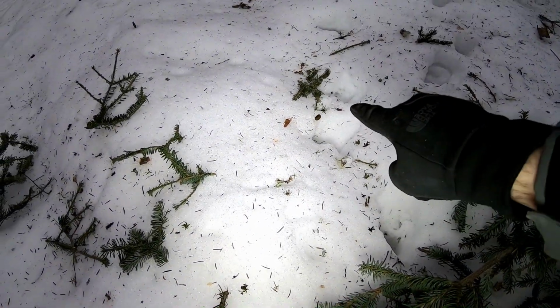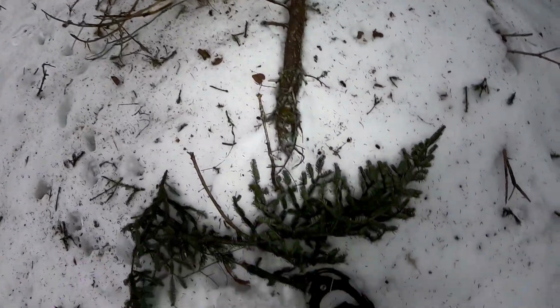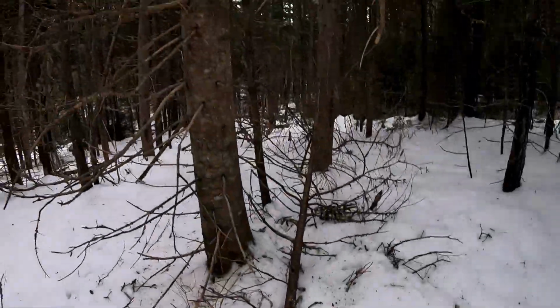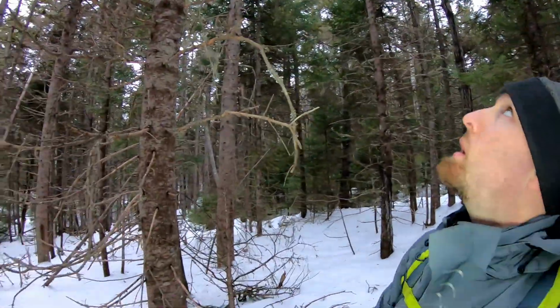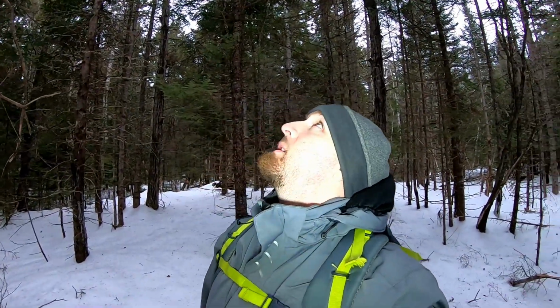And there's some right there. It's hard to see, but there's more down here. They're all over. So this is a porcupine. If you ever don't know how to identify if it's a porcupine, that's how you identify it. You'll see fresh evergreen on the ground, you'll see a bit of bark being chewed, and you'll see poop that is like that long. So that's how you identify if it's a porcupine in the tree.